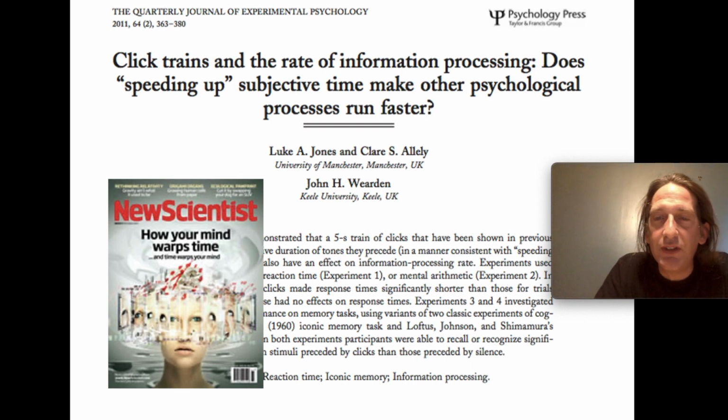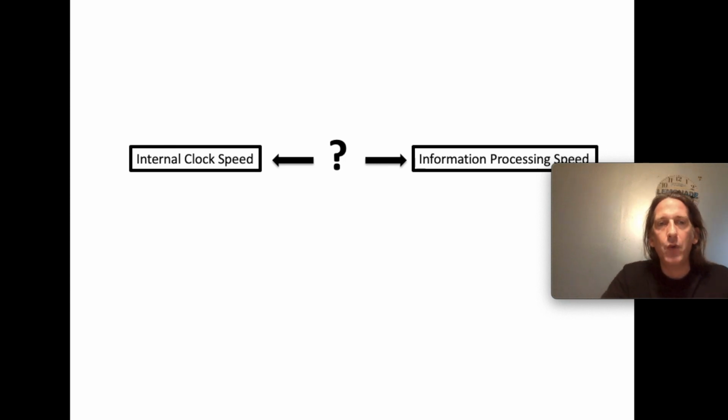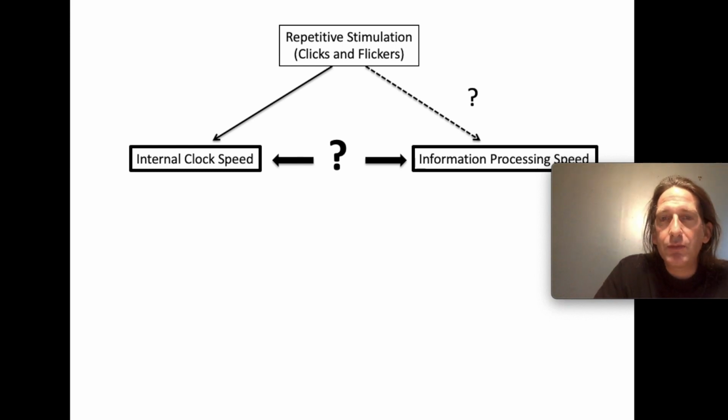So this was all very well, and this caused a bit of a stir. But this raises more questions than it answers. Although we've shown that using click trains, which have previously been shown to speed up the internal clock, also speed up information processing, this doesn't really answer the question of what the causal link is here. What is this connection between internal clocks and information processing speed? We've filled in this arrow, if you like.